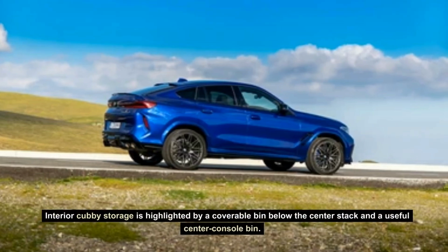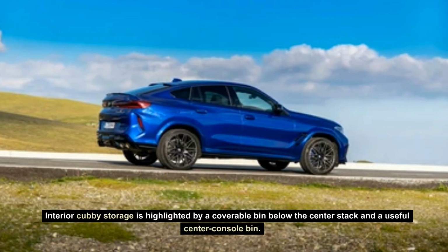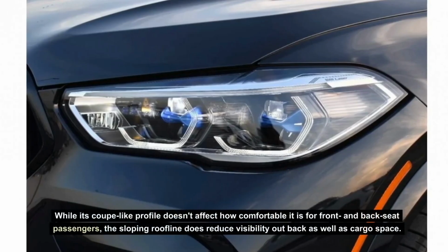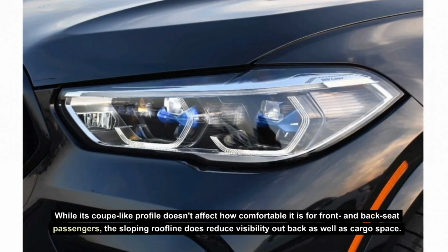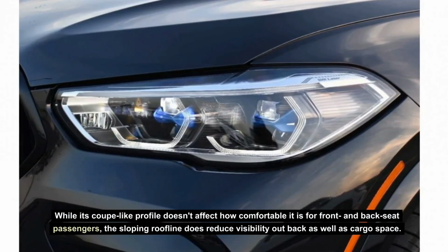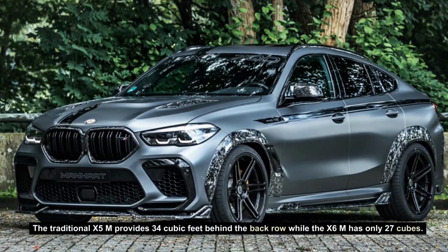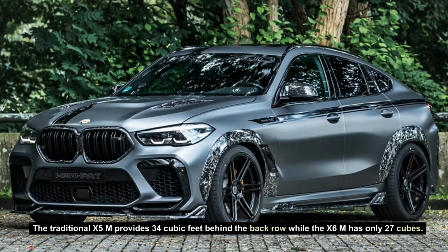Interior cubby storage is highlighted by a coverable bin below the center stack and a useful center console bin. While its coupe-like profile doesn't affect how comfortable it is for front and back seat passengers, the sloping roofline does reduce visibility out back as well as cargo space. The traditional X5M provides 34 cubic feet behind the back row while the X6M has only 27 cubes.